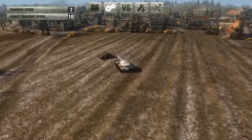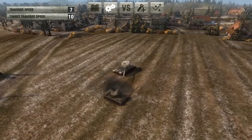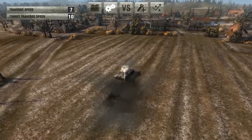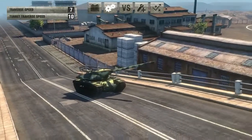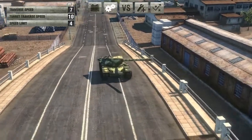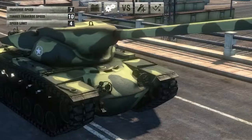The combination of the suspension and turret traverse speeds allows the T57 to feel safe about the carousel. This tactic is not effective against this combat vehicle. Its maximum speed is 35 km per hour, not so great. It will not allow you to get to the key positions quickly. However, in general, this speed is good enough for fighting effectively.